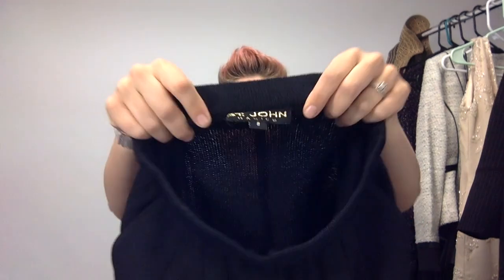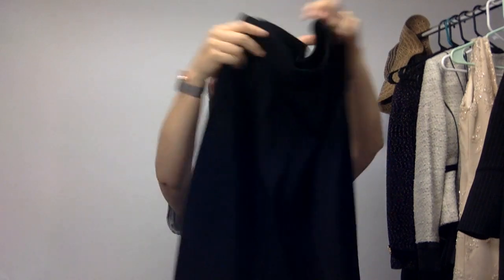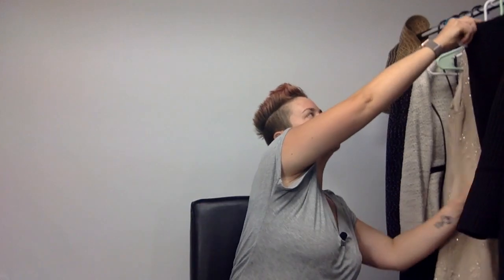So BOLO brands, what did I tell you? St. John, you see it, you pick it up. If you see two of them, you pick up both of them, no joke. This is a pantsuit. It has pockets. So there's the pants, and then it came with this little tank. Comps on this were like 150 to 250, I think. I'll have to look that up for sure.